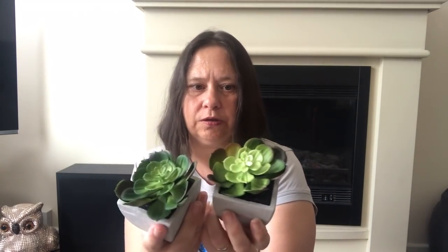And then, yeah, I had to get a couple more. They did have some different ones, but I didn't like them so much, so I got 2, basically the same, just different shades. And I kept those so I could do another little arrangement with those. So that's that. So that concludes my Poundland haul.